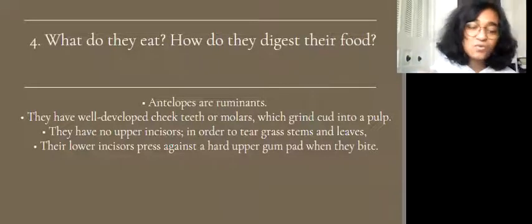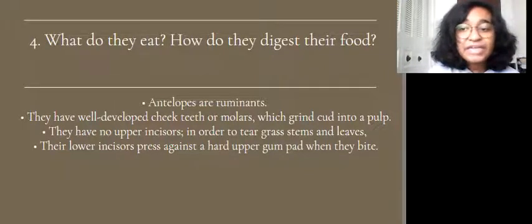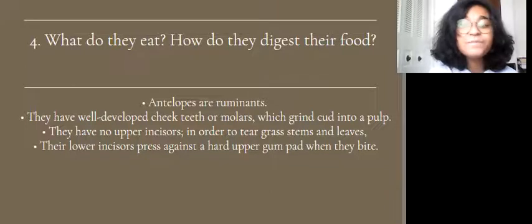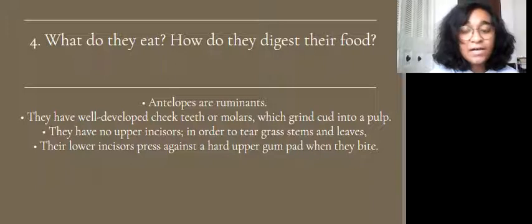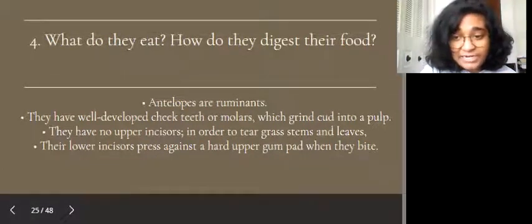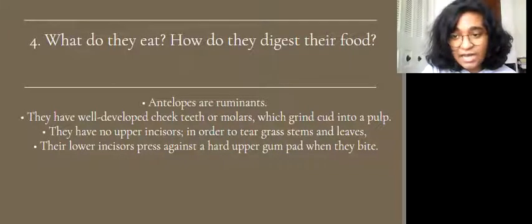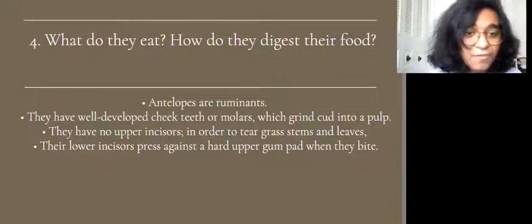That's done. So question number 4. What do antelopes eat and how do they digest their food? Antelopes are ruminants. Like other ruminants, such as cattle and sheep, they have well-developed cheek teeth and molars, which grind cud into pulp. They have no upper incisors. In order to tear grass stems and leaves, they use their lower incisors, which press against the harder upper gum pad while they bite. So let's summarize these into 4 points.